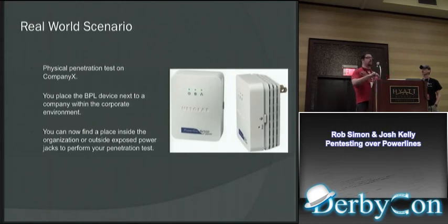We were able to identify that the power lines were shared amongst the entire building. So we're like, okay, great. This is awesome. That means if we can get somewhere up in there, we can plug in one of our BPL devices, connect it into their network, and then stay downstairs and hack away with no one ever being able to detect we're there. So we sent one of our guys in.